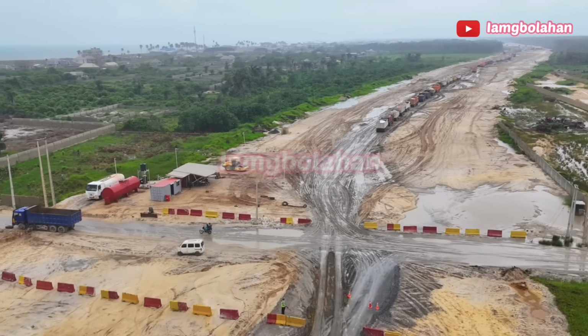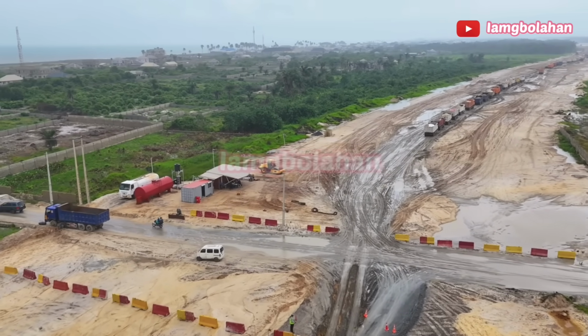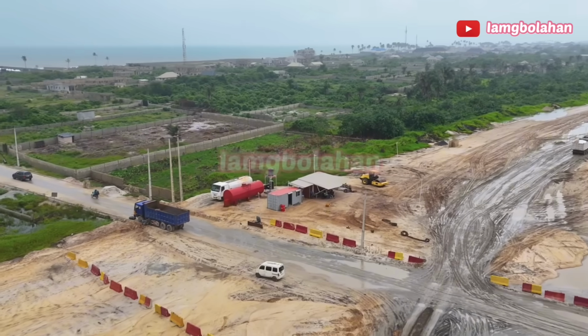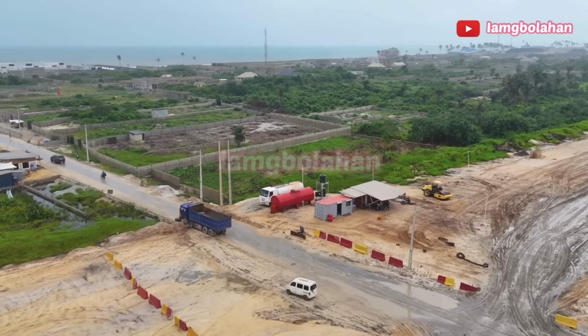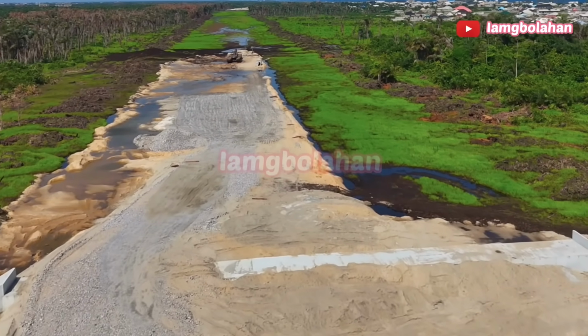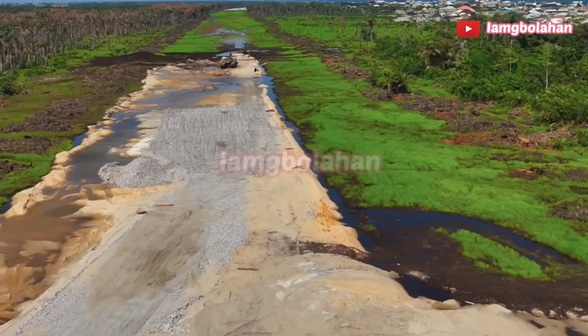Presently, I am at Sangotedo. Those who have watched my previous video will know where exactly this is, because in that video when I got to Okun-Ajah, I made a detour through the back road, which eventually led us to this place, because the paved section actually stopped at Okun-Ajah. It's been a long while, almost a month now, since I've been here myself, so I don't know what exactly is ongoing.